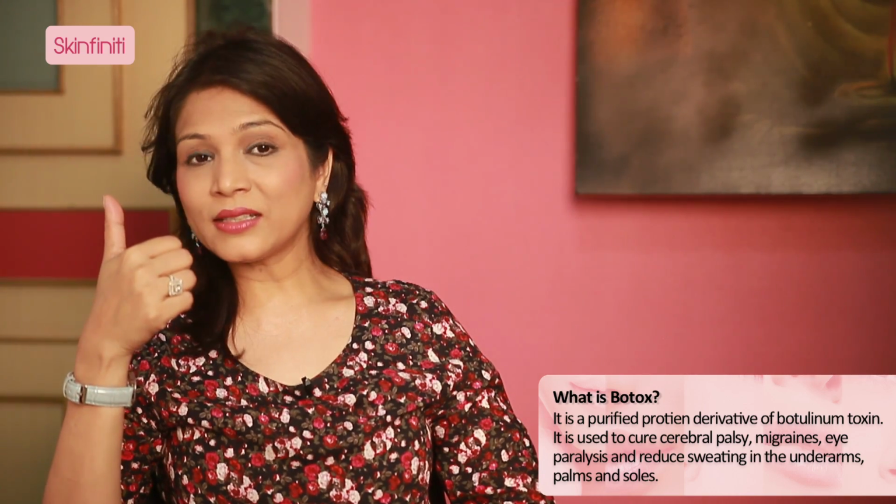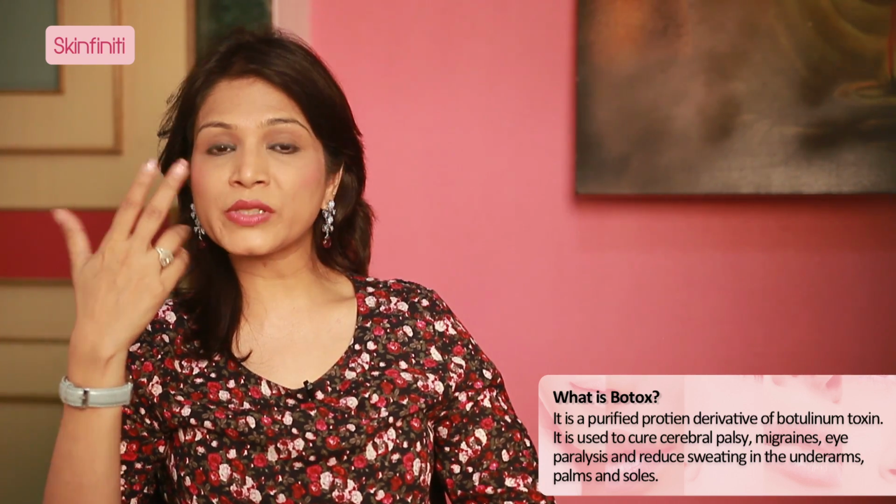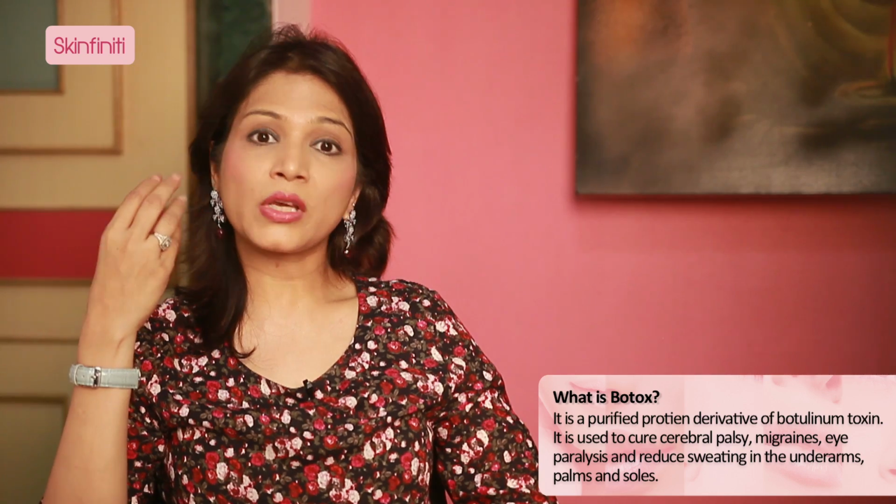What is Botox? It is a purified protein derivative of botulinum toxin. It is also used in cerebral palsy in younger kids. It is used to treat migraines. It is used for some eye paralysis problems. It is also used to reduce sweating in the underarms and the palms and soles, apart from all the cosmetic uses that it has. So it's pretty much safe and it is US FDA approved.